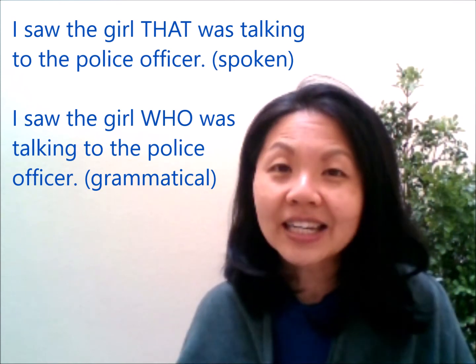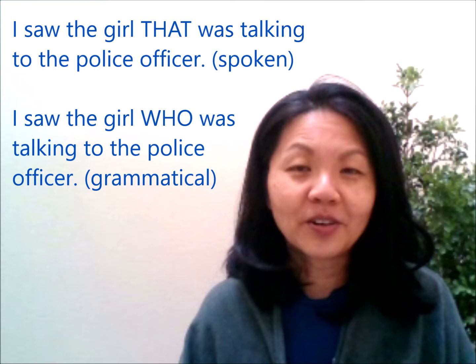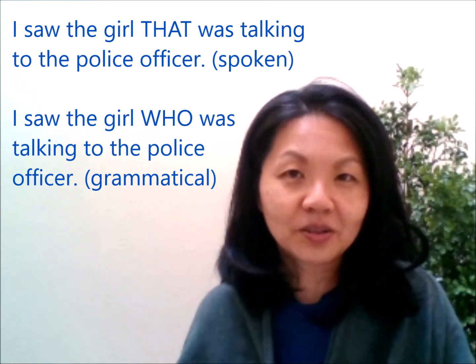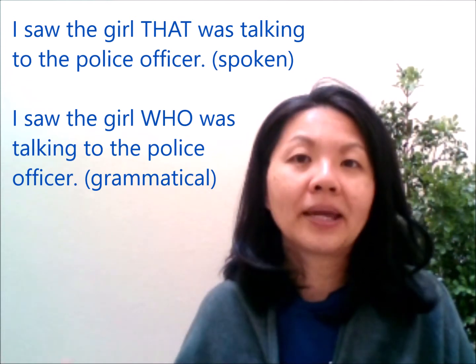Another example, I saw the girl that was talking to the police officer. That? It's a girl. It's supposed to be who, right? I saw the girl who was talking to the police officer. But again, this is really common in spoken English, where we don't use who, but we'll use that to talk about or refer to a person.